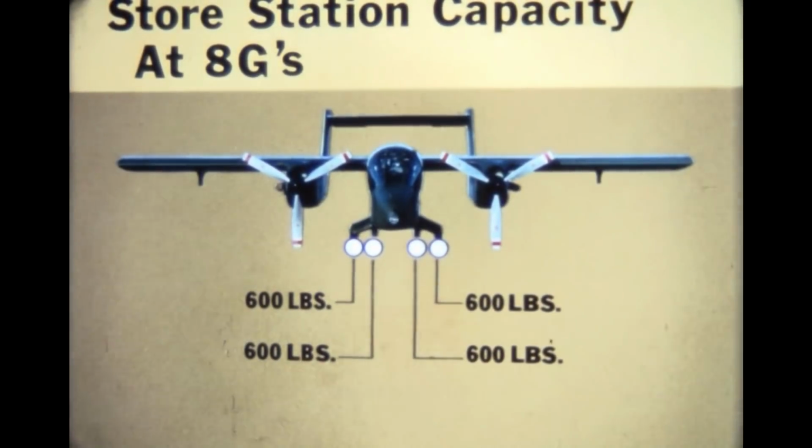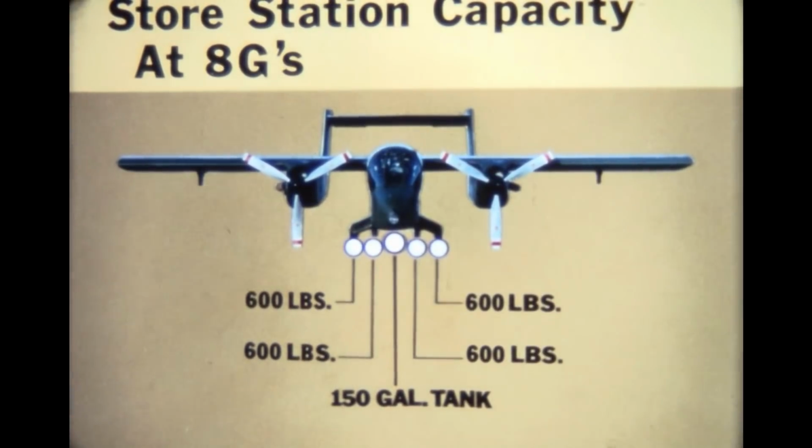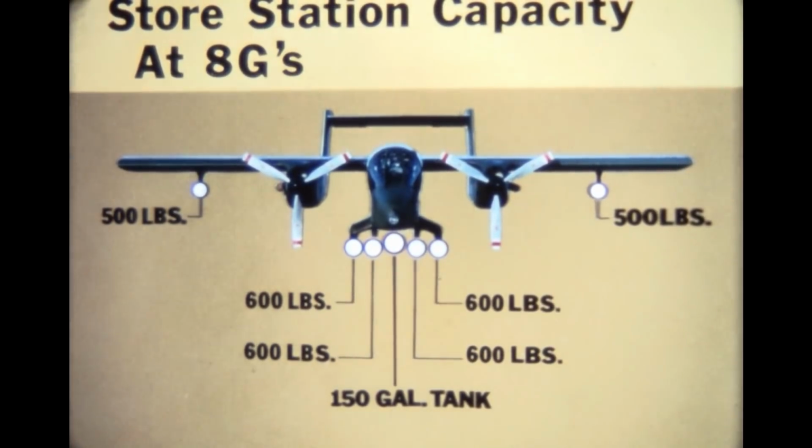For larger targets, up to 3,600 pounds of conventional stores can be carried on 5 stations at or near the center line of the aircraft. The 4 sponson stations, which can carry rockets or minigun pods, each have a 600-pound capacity. The centerline station can carry a 20-millimeter gun pod, a 1,200-pound store, or a 150-gallon drop tank. 2 outer wing stations can carry sidewinders or other small missiles. Napalm bombs can also be attached at all 5 store stations.